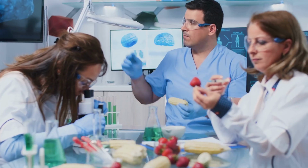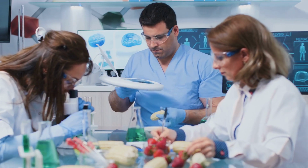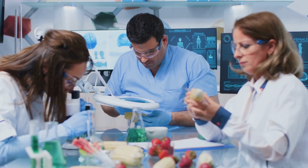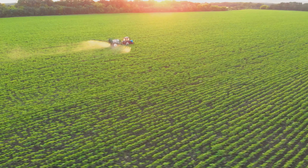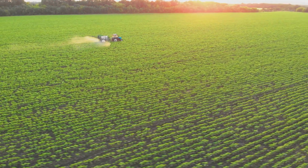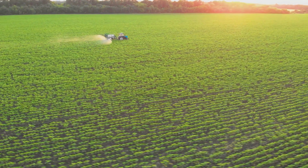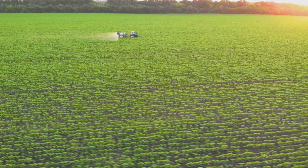What's different now is that we have tools like CRISPR-Cas9, which allow us to make very precise changes to a plant's DNA. This precision means we can target specific genes without affecting others. We can develop crops that are resistant to pests and diseases, tolerant to drought, and more nutritious. Imagine crops that can grow in harsh conditions or provide essential vitamins and minerals.